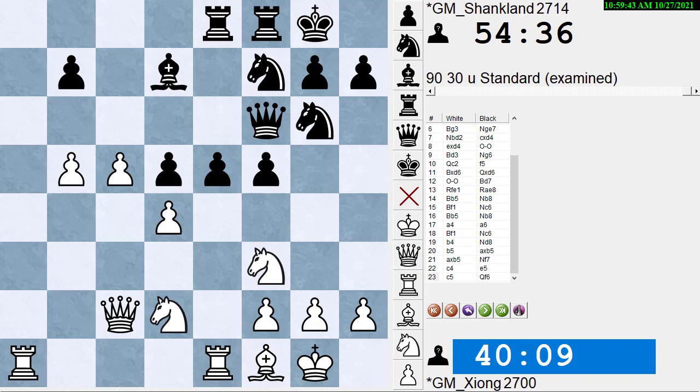Could I trade off on e5 first and then play rook a7? I could. I guess I could. So d takes e5, knight takes e5, knight takes e5, knight takes e5. Now rook a7. Now he doesn't have knight f3 check because I have knight takes f3, winning a piece and guarding my rook. So d takes e5, knight on f7 takes e5, knight takes e5, knight takes e5, rook a7. Interesting.